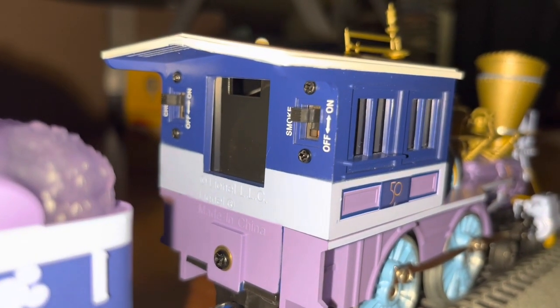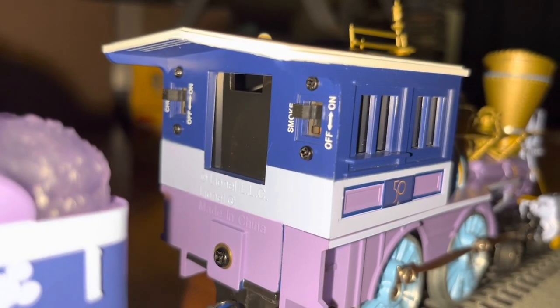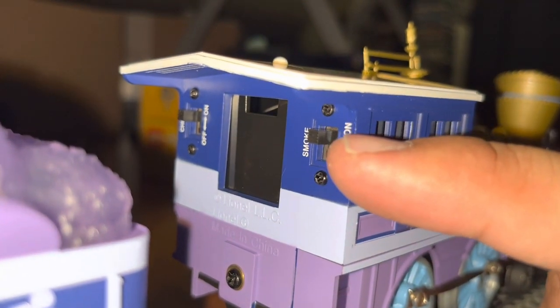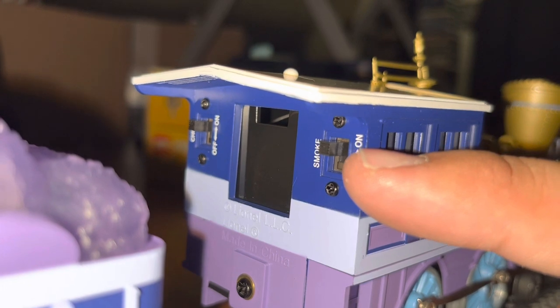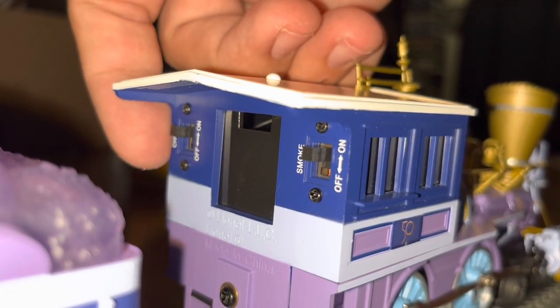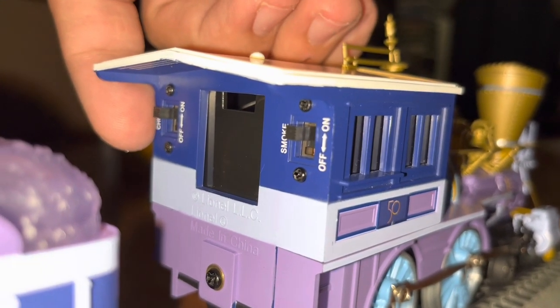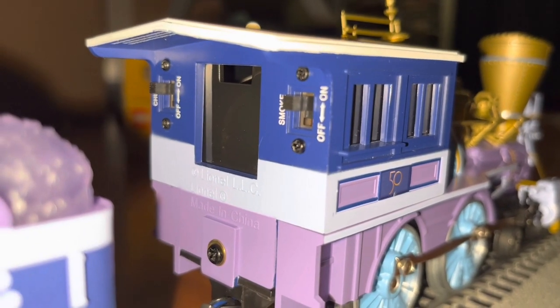Now before I run this train, I want to show the control switches on the back of the locomotive. Right here, you got the smoke on-off switch to turn the smoke unit on and off. And on the other side, you got the chuff on-off switch if you want to run the train with or without sounds, which I believe is really cool.